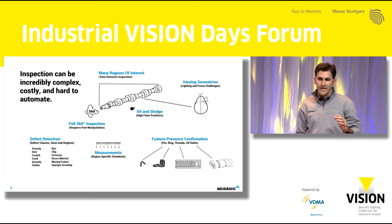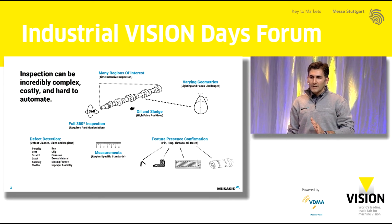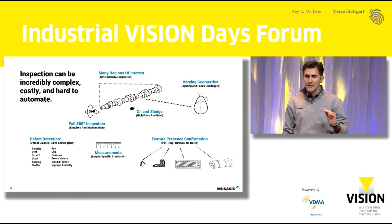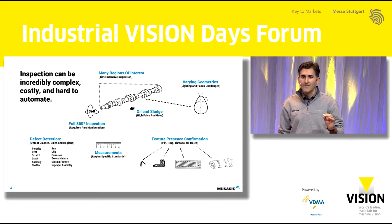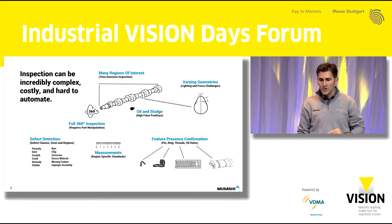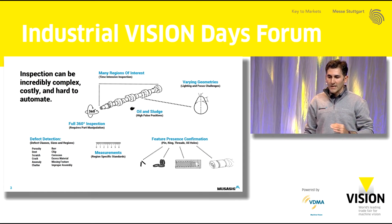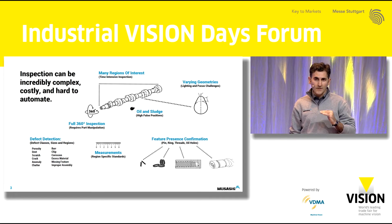The parts are not clean. They have a variety of geometries along the part. The list of defects is long, so it's not limited to porosities. We have to do measurements on the part, and customers usually have specific requirements for checking the presence of certain elements and their proper installation. That makes it very challenging for typical deep learning or rule-based machine vision algorithms to properly address all of these items.